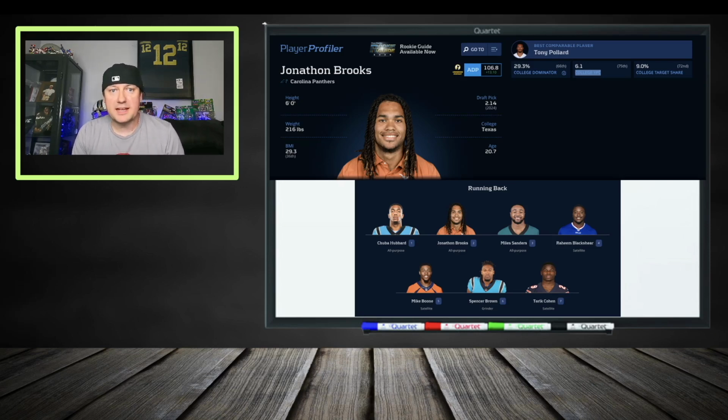They got to move on. They got to get better at the running back position. They got Chuba Hubbard, who's a good 1B back, but they want a true grinder who can catch the ball in the backfield, who has some upside. Jonathan Brooks has a ton of upside. They drafted him in the second round, but 216 pounds, a guy who's electric in space, who can catch the ball in the backfield, is something this team wants.